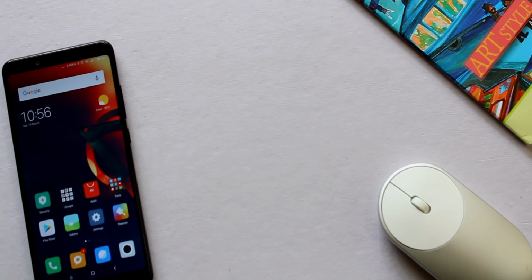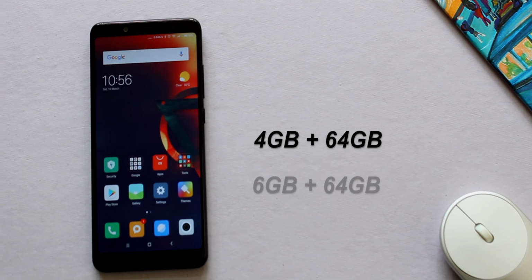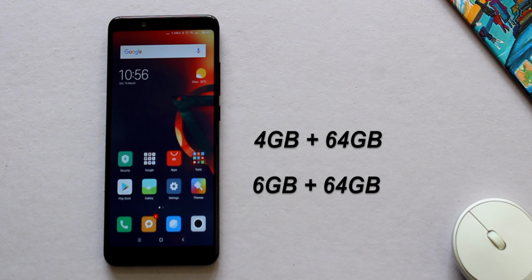And also the storage variants are kind of confusing. You have 4 and 64 and you have 6 and 64. If you're giving 6GB RAM, you should give 128GB storage because other than that, there is no point of upgrading to 6GB RAM. So if a user wants to upgrade to 6GB RAM, he should also get better storage options like 128GB. But again, that's not the case.